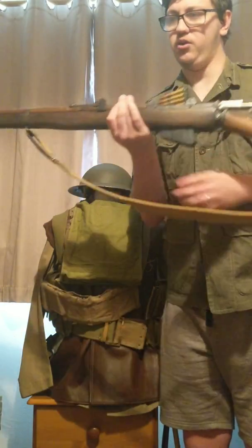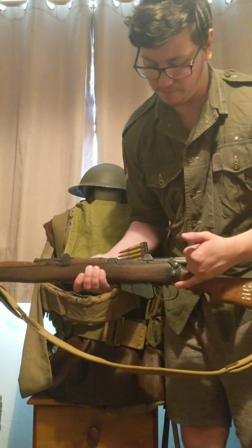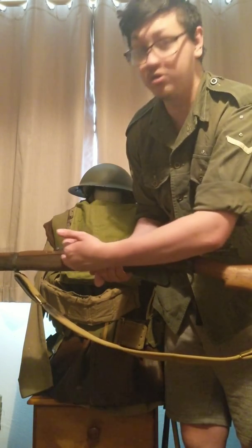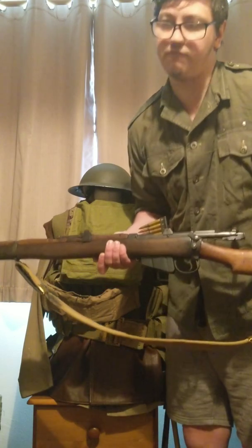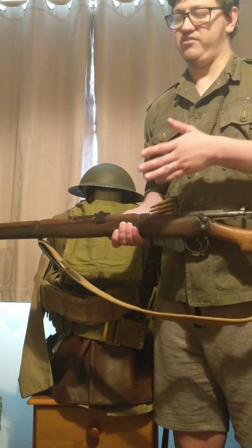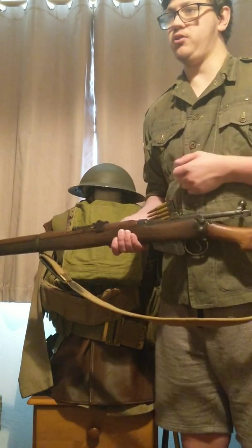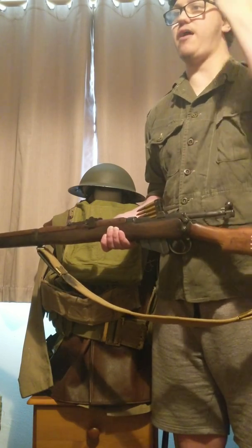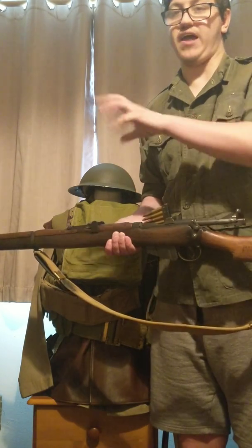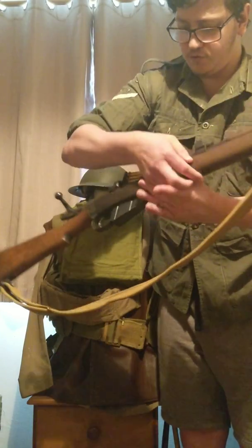Earlier examples, for the number 1 Mark III as it stands, would have a flip up volley sight here, which would flip up a sort of tall post, and then would have the dial round about here for volleying. By that point, British troops were trained as a platoon or even a company, in lack of a machine gun, to put down a hail of rifle fire onto an area and basically deny that area to the enemy, sort of like a dead zone. So that's that. Very, very good rifle.